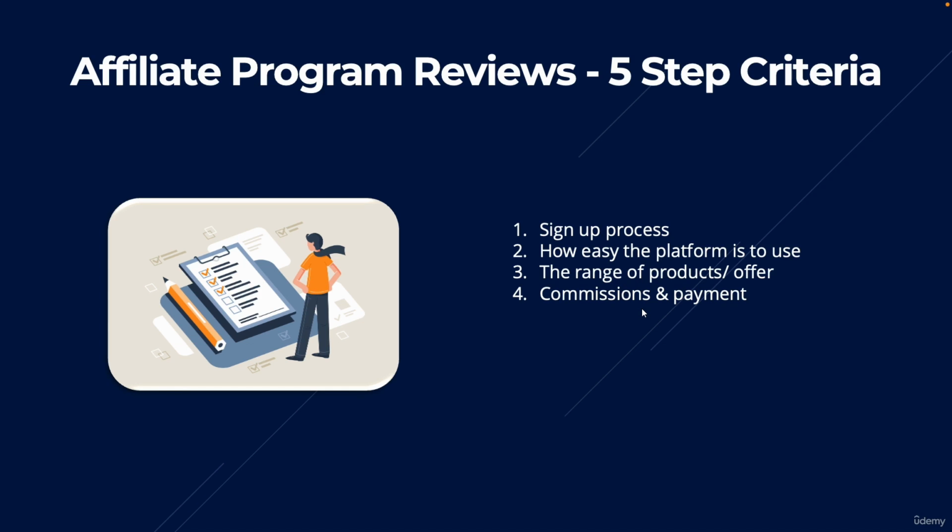And the fifth and final thing we're going to be taking a look at is essentially a high-level overview of the pros and cons of each platform. Once again, that is going to help you make the best decision and move forward with the best platform for your specific needs. And of course, finally, at the end, it isn't really part of my 5-step criteria, but I'll be giving you a summary and my verdict on what I think of the platform.